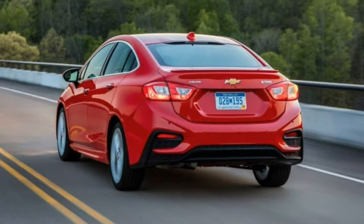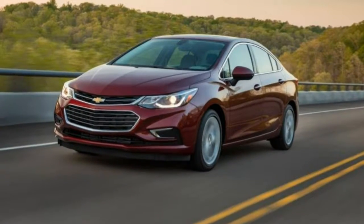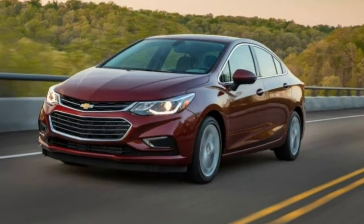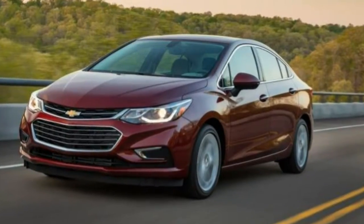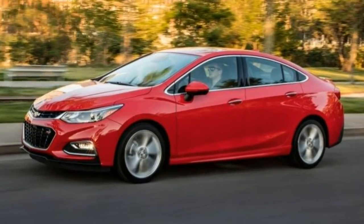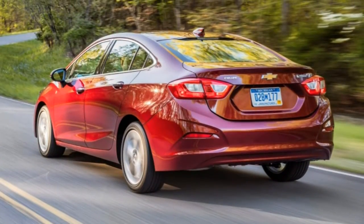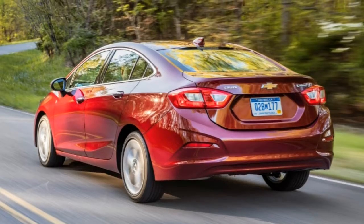2018 Chevrolet Cruze review. The Cruze's appeal arises from its sporty demeanor and simple-to-use infotainment system. The Cruze is a popular sedan for Chevrolet, and the company is doing its best to keep it competitive against some equally popular rivals.